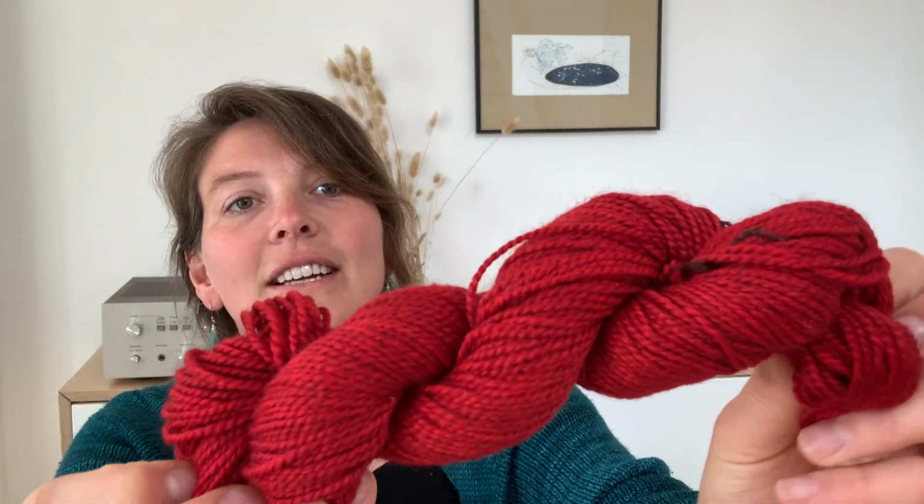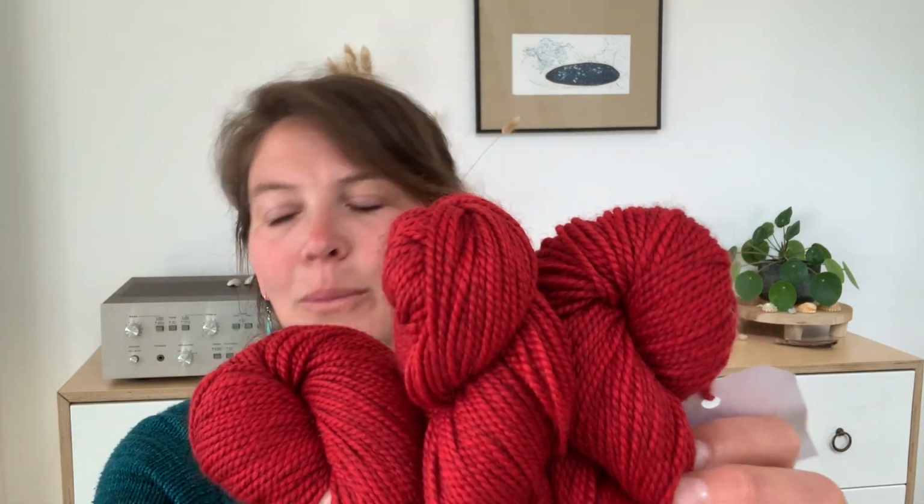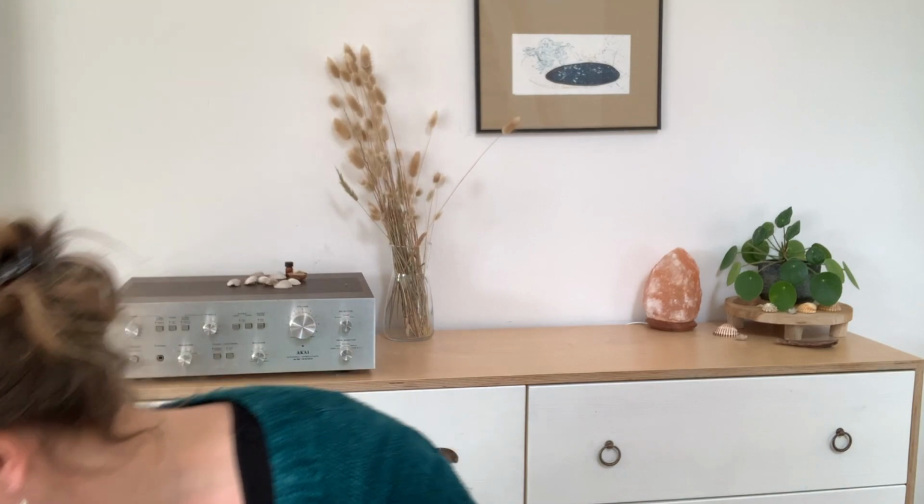It's really nice. And it has ultrafine merino, baby alpaca, yak, mulberry silk. And it's 125 meters for, I think, 50 grams. But it's amazing. It's so soft. I really like it. I'm just going to show you again the colors. Oh, it's so beautiful.